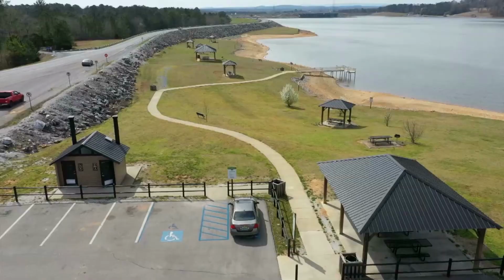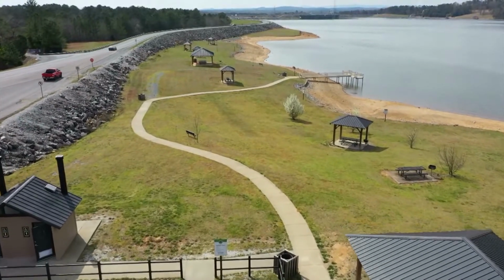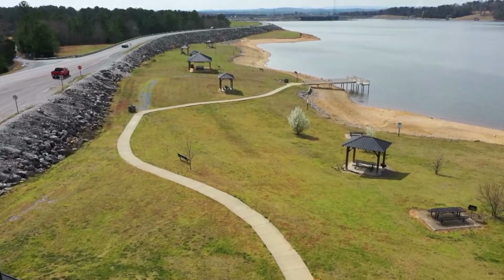Well, and how big is this facility, acreage-wise? What is there to do there? This is a little bit bigger than some of our other ones. There's probably 60 to 70 acres that encompasses the entire area. There's a lot of stuff to do there.